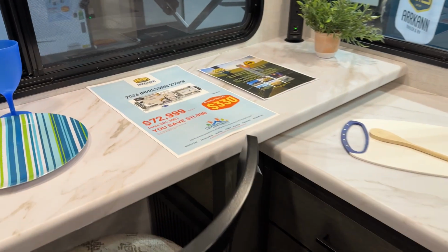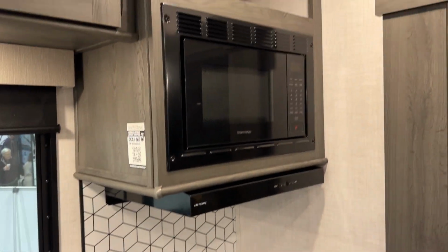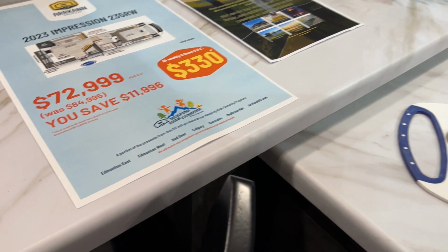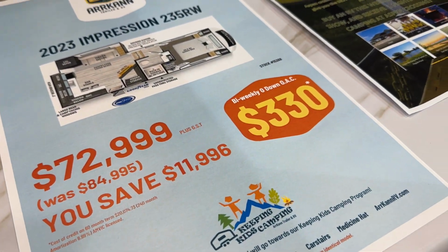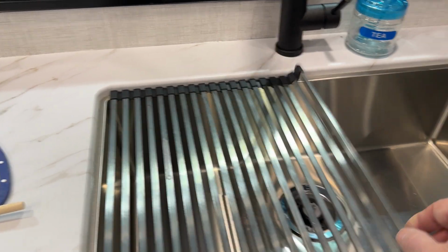Hey. Forest River Impression 235RW. So this would be, if there was something that was half ton towable and you have the exact right half ton, this might be in that category. Unfortunately, we don't have hitch weight or pin weights here. Got a nice sink cover.